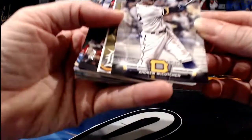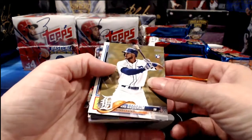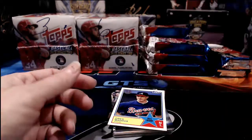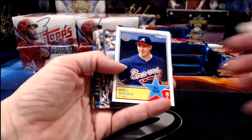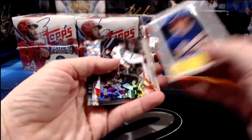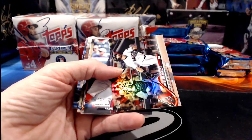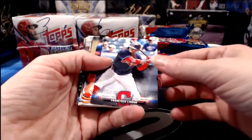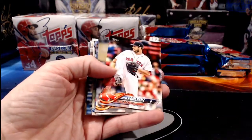So here's Andrew McCutchen throwback jerseys. And a D. Gordon, I'm sure, numbered to 2018. You know how they do those, right? It's always whatever year we're in, that's how they number them. So in 2019, they'll be numbered to 2019, etc. There's a 35th anniversary Greg Maddux, All-Star Moments, and a little chrome insert. We're taking a little more time to take a look at some of these because it's our first pack. A walk-offs insert, Francisco Lindor.